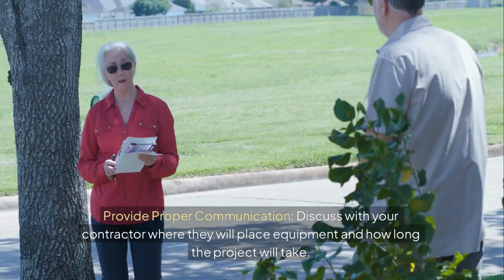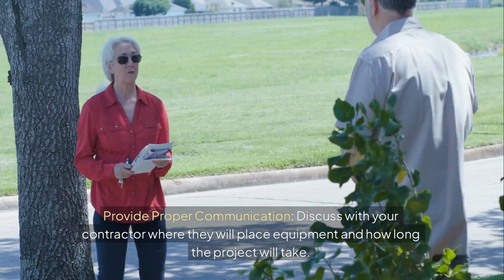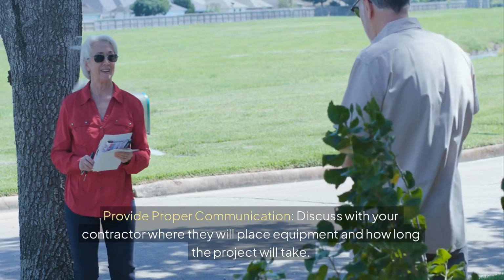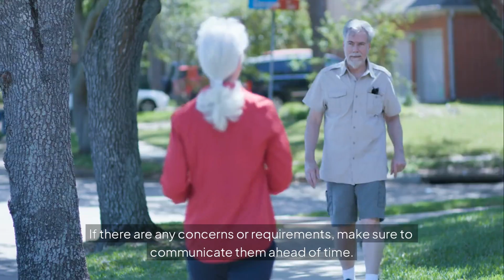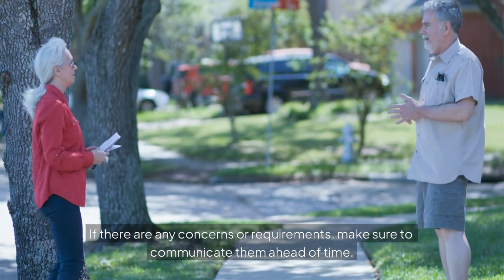Provide proper communication. Discuss with your contractor where they will place equipment and how long the project will take. If there are any concerns or requirements, make sure to communicate them ahead of time.